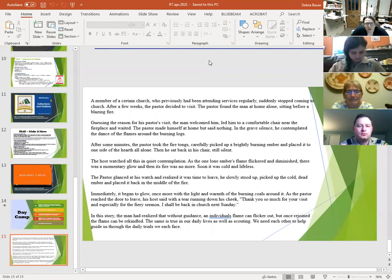As the one lone ember's flame flickered and diminished, there was a momentary glow, and then its fire was no more. Soon it was cold and lifeless. The pastor glanced at his watch and realized it was time to leave. He slowly stood up, picked up the cold dead ember, and placed it back in the middle of the fire. Immediately, it began to glow once more with the light and warmth of the burning coal around it.